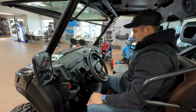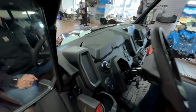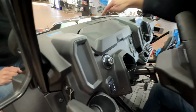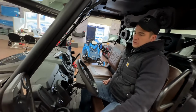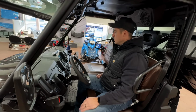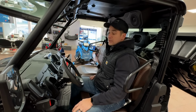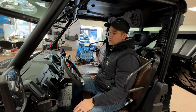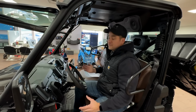You do notice these little caps there, for a heated cab defroster. That is going to be possibly something coming in the future. Don't know yet, but at the moment, they don't offer a cab unit straight from the factory. So everything you see here, we had to add. It's actually coming in a metal crate that we have to assemble.